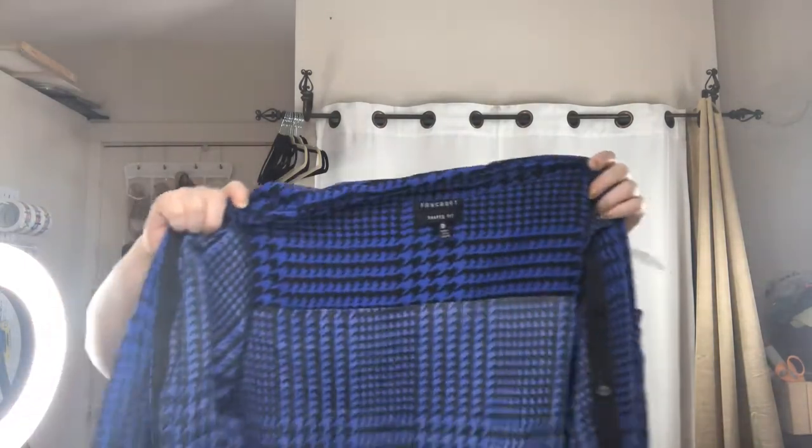This is Foxcroft. It's a size 16, so it's a plus size. It doesn't have that huge of comps, but they weren't terrible either. And it's a cool pattern.